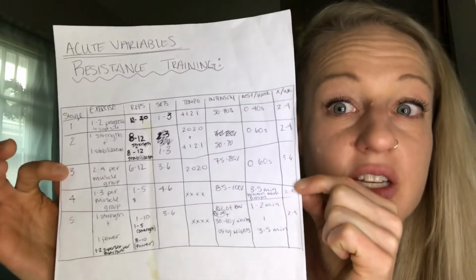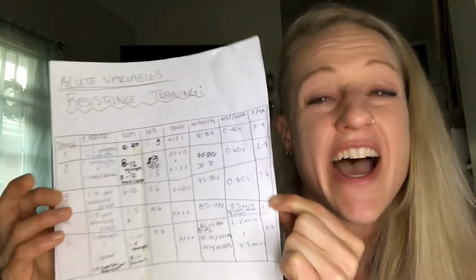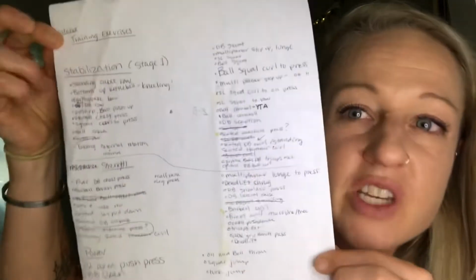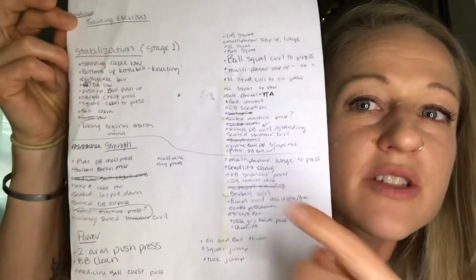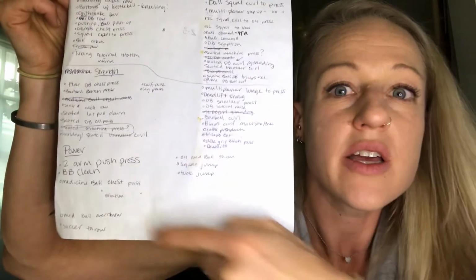I did also write down all the acute variables, and when I did that, I also had an example from each phase. So here is the resistance training acute variables. Know these more than any of the other acute variables. But then on the back here, as you can see, I've separated them into stabilization, strength, and power. So you're going to want to know which exercises go with which phase in every single one of these acute variables.